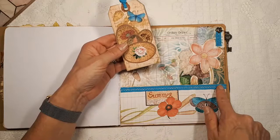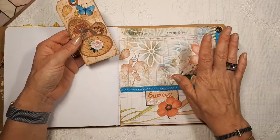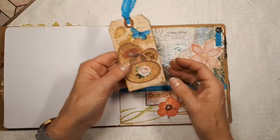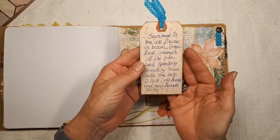This is actually not from the freebie, but it doesn't matter for the spread. You are allowed to put in other items too. You can use the freebies, but you don't have to use the freebies. And at the back I wrote down, summer to me are flowers in bloom, Greek food, warmth of the sun, and spending quality time with the ones I love, my friends and new friends to be.